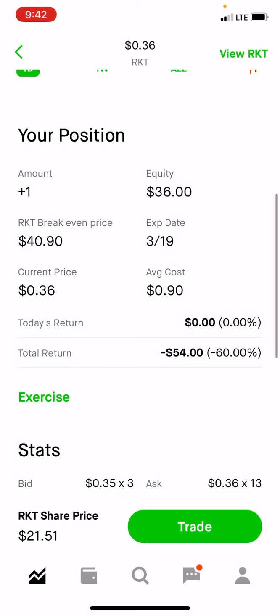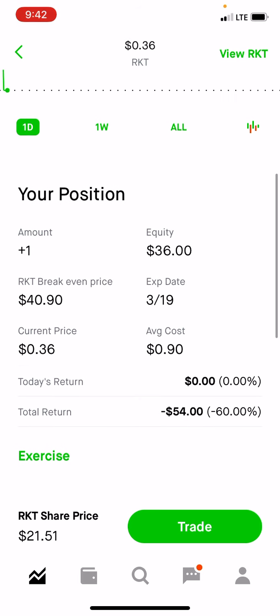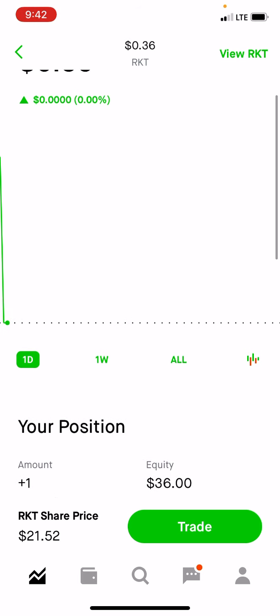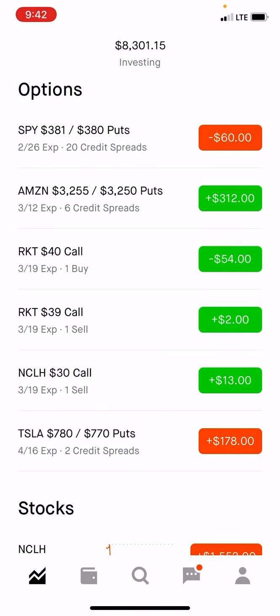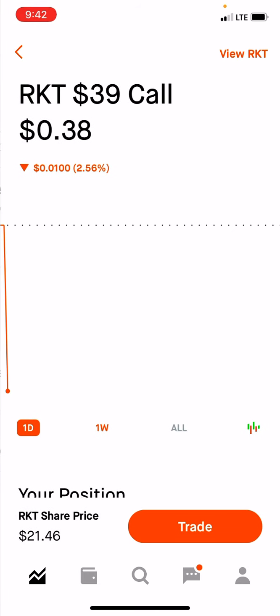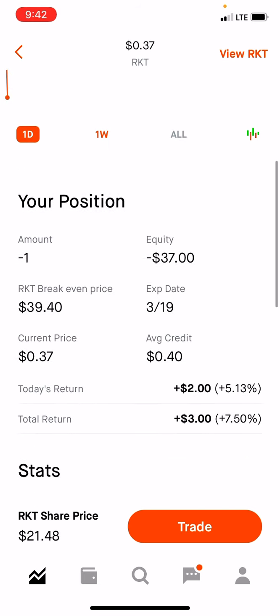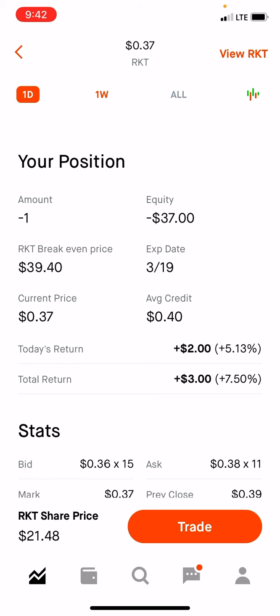I paid $90 for it. I'm currently down 54, and I don't see Rocket getting to $40. So what I did was, because I owned a call, I turned this into a spread. So I sold the 39 call above that. So I paid 90 for that other call that I bought. Then I sold the call underneath it for 40, right?